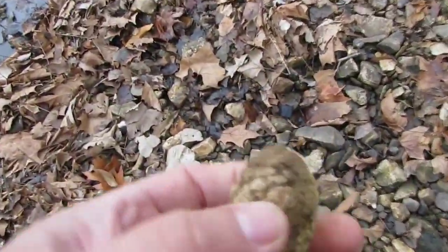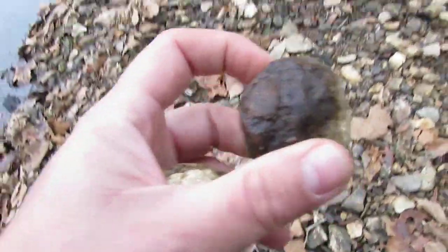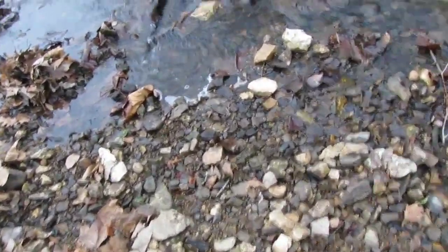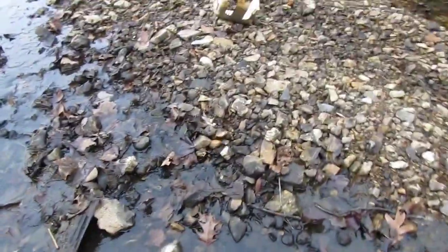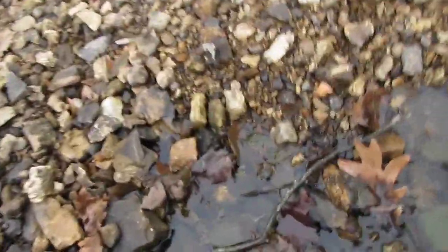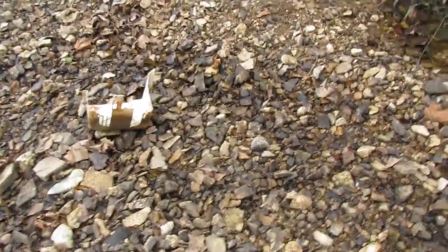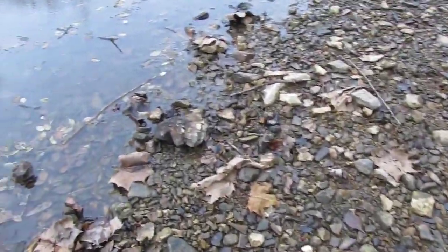Another nice little geode, and then a nice little geode here. The geode spot is much easier to find geodes than it is to find my sweet honey agates at Chain of Rocks. Here's some nasty wet geodes. They'll clean up. They'll become pretty. I like geodes. A lot of them are like people. They may be ugly on the outside, but they're beautiful on the inside.